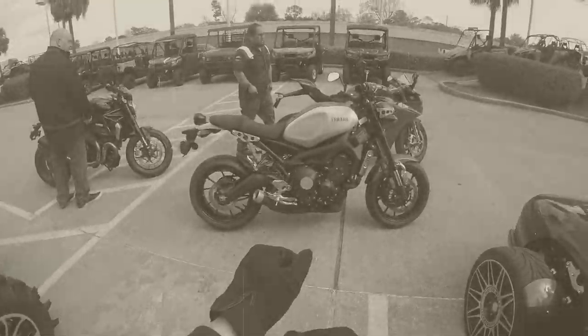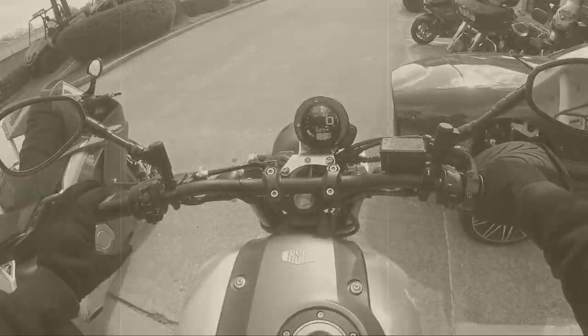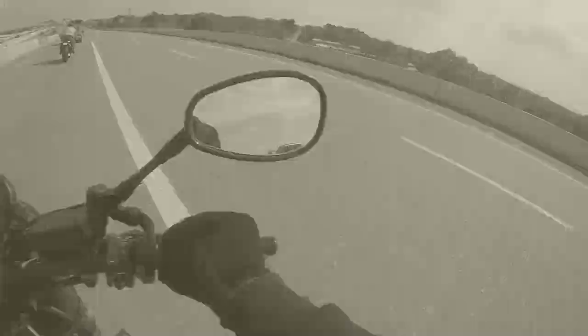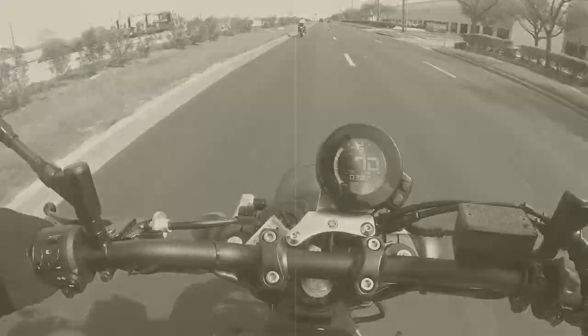Test riding the Yamaha XSR 900. See, it kind of has a retro style, but it's with modern tech. Six-gear pull.